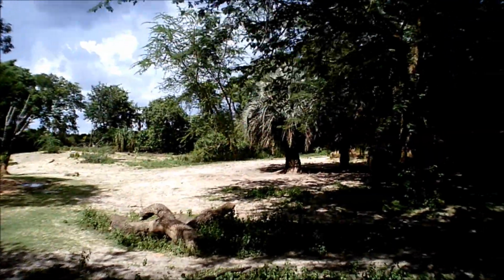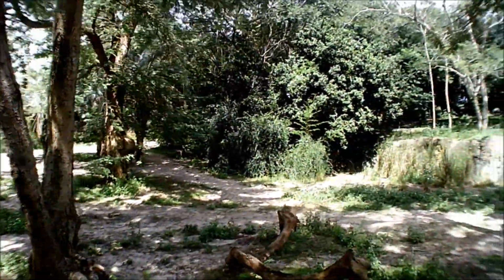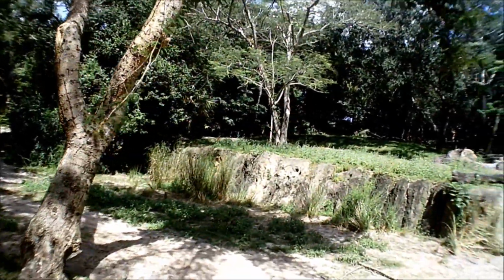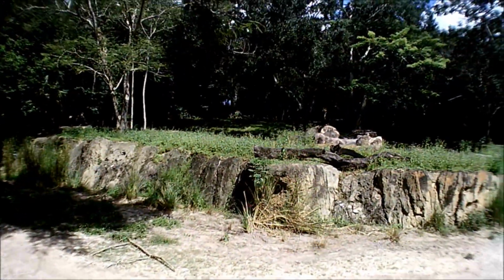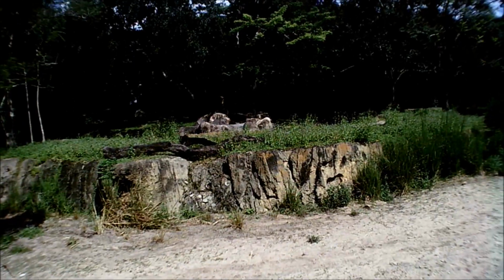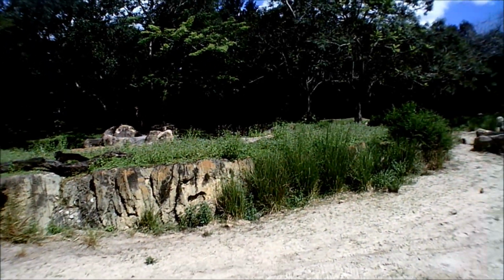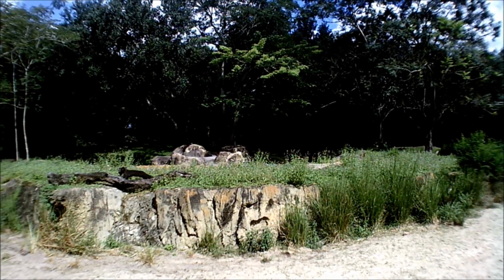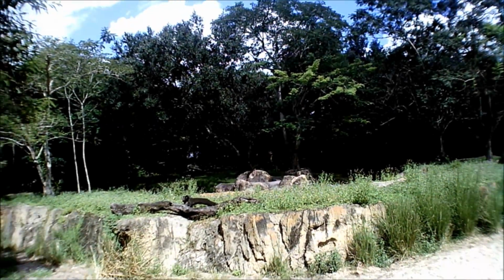Now we are headed into big cat country, so can anyone spot anything? Tree. Just a tree? I don't think the tree has any spots on it. No. I spotted a cheetah in the back left corner there. Where? Right next to that first tree, right next to the rock.